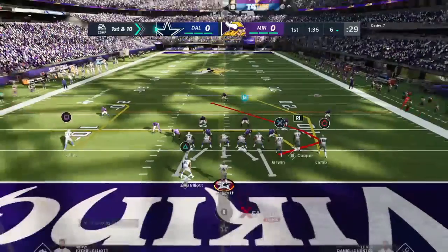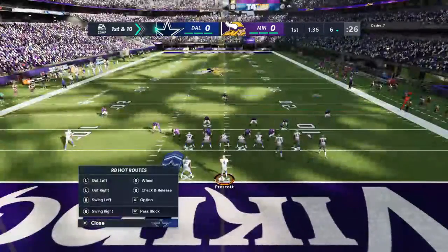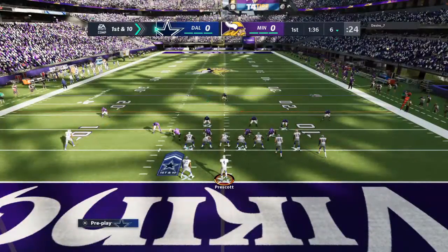About set for this next drive by the Cowboys offense. It's been an awfully slow start for them. This is their 3rd possession. They don't have a first down yet.